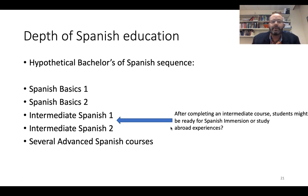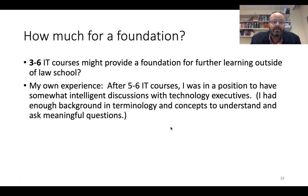You're getting to the point when you've taken some intermediate coursework, you're at the point where you could listen and comprehend and then respond to some extent. And so that's a foundation.